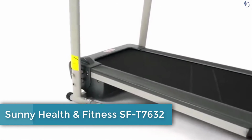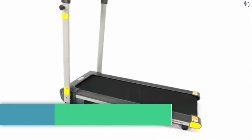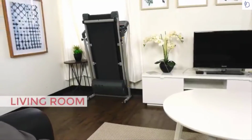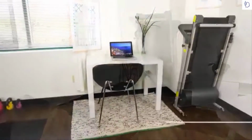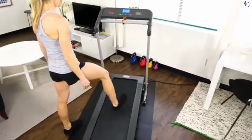The workout solution is here. No space or save space with the space-saving folding treadmill. This walking or running treadmill can virtually fit in any room or office. The space-saving design carries a small footprint. Simply unfold and hit start to get your workout going.